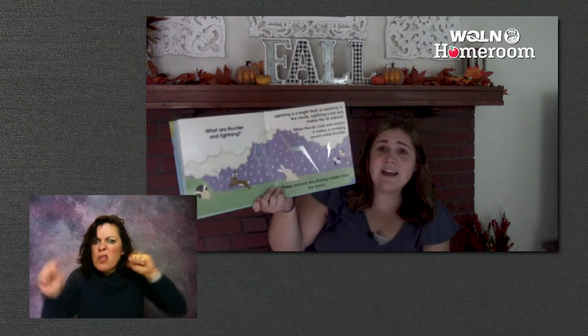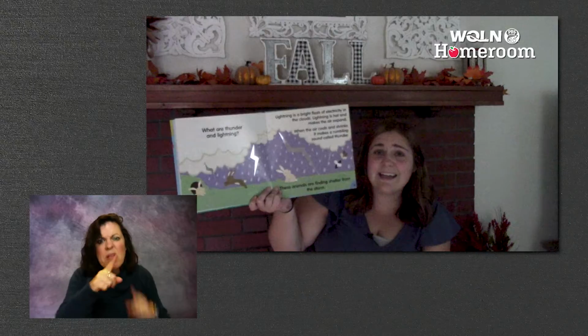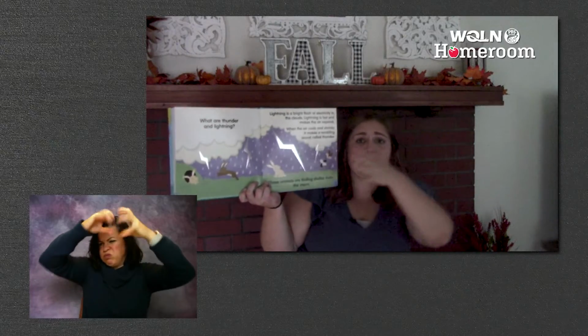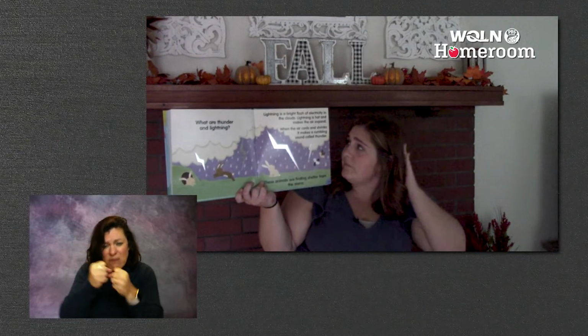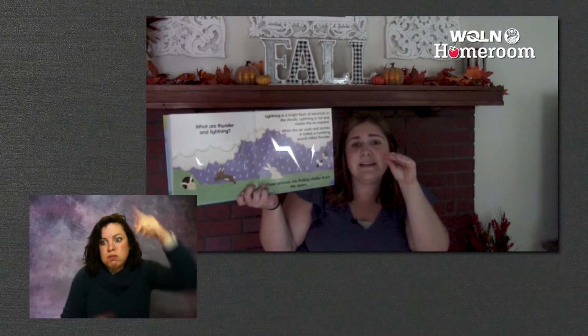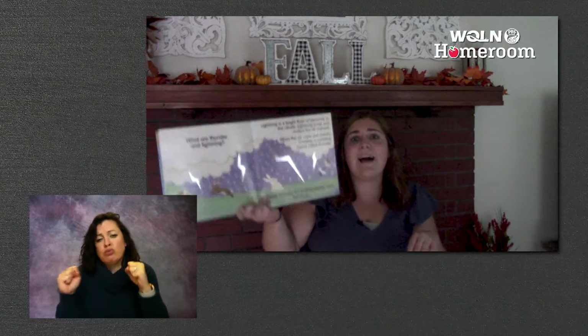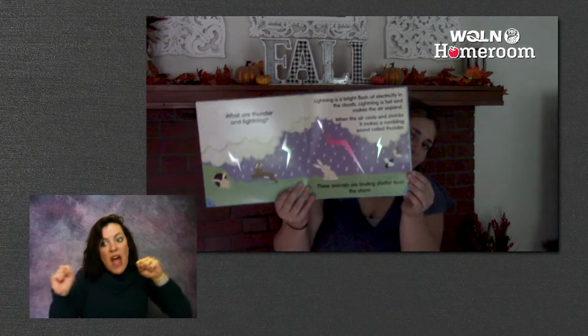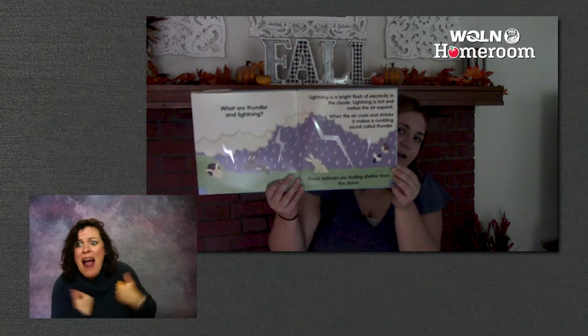Lightning is the bright flashes of electricity in the clouds. Like I said, it's the bright lights in the sky. They are hot and make the air expand or get bigger. When the air cools and shrinks or gets small, it makes rumbling sounds in the clouds, and that is the thunder. These animals are finding shelter from the thunder and lightning. They're getting away from the thunder and lightning.